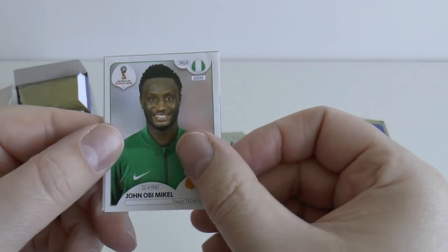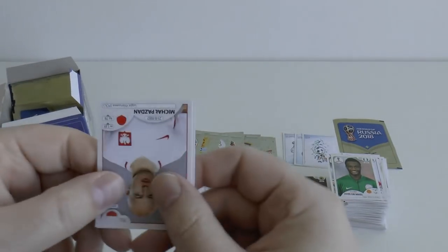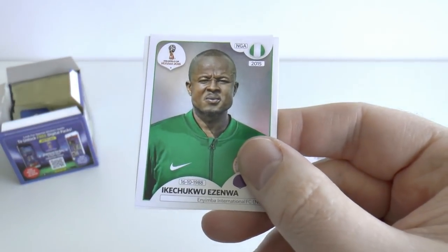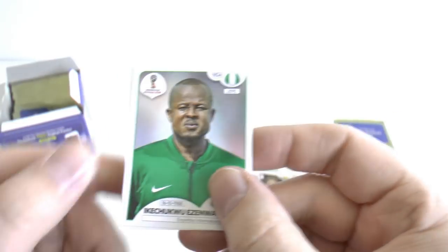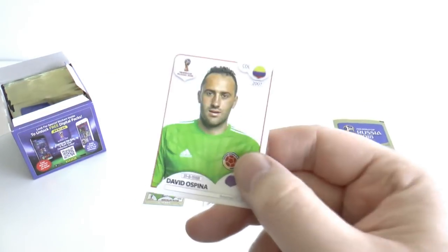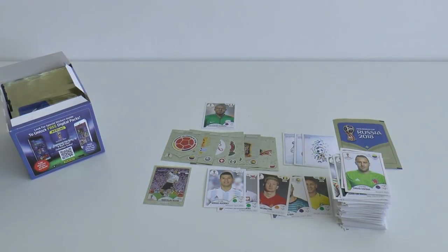Our next pack brings us John Obi Mikel, followed by the Colombian badge there. Followed by Pazdan, we've seen him. Here's our favourite sticker of the collection, Ikechukwu Ezenwa of Nigeria. As you can see, he's just been told about the Panini price increase. Ooh! Let's pop him in his own pile. He deserves it. What a legend. And finally, David Ospina, Arsenal's reserve keeper from Colombia, completes that pack.